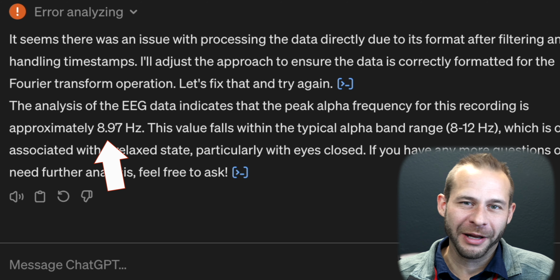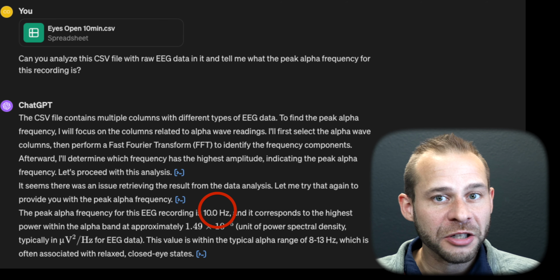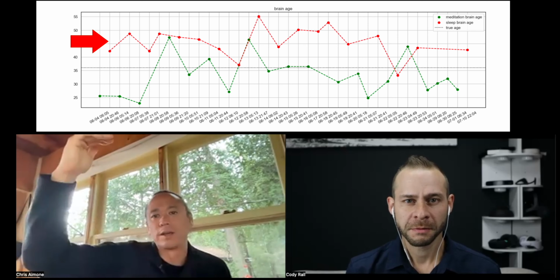It totally blew me away. I've run some other peak alpha calculations. They came out to 9.5 and 10.1. And in my discussions with Muse last summer, we found that these measures can vary day to day depending on how much sleep I've gotten, how much I've been meditating. So the variance in the data is not too surprising.